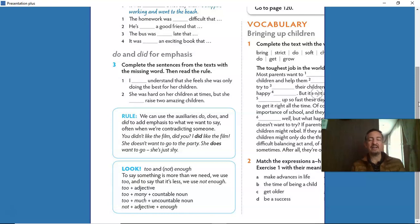She's just shy. So here the person said that she didn't want to go to the party, and I'm emphasizing that she does. The person said she doesn't want to go to the party, and I say, no, she does want to go to the party. In this case, I use does, but I don't say wants. I say she does want. The verb goes to the base form. And there is an extra look box here for us to pay attention to. Take a look at this one.